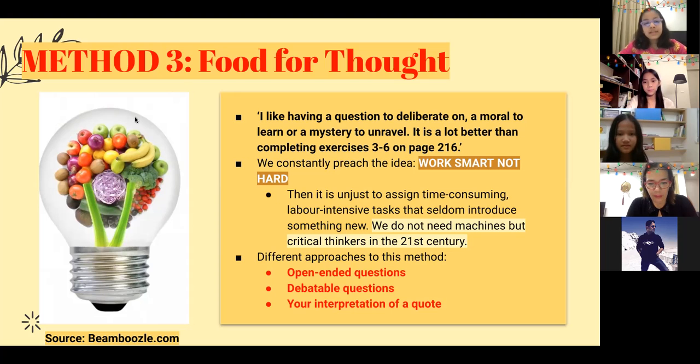In fact, I was reading this beautiful book on TED Talks, which are a very popular medium of information. And TED Talks are known for their popularity and how well they're presented. And it says that ideas are the currency of the 21st century. And it is up to the educators and also students themselves to promote this currency, to promote ideas. Once again, work smart, not hard. We need critical thinkers, not just workers and followers.